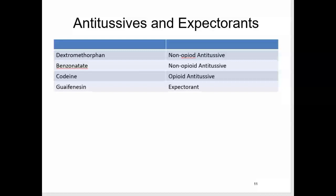So in terms of classification, dextromethorphan is your prototype non-opioid antitussive, right? So dextromethorphan is your prototype non-opioid antitussive or cough suppressant. Benzonatate is also another non-opioid antitussive that I want you to be familiar with because you'll see it a lot in the clinical setting. Its brand name is Tessalon Pearls, so you'll hear that one. Codeine is an opioid antitussive. And then guaifenesin is an expectorant.